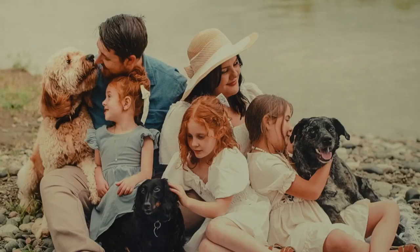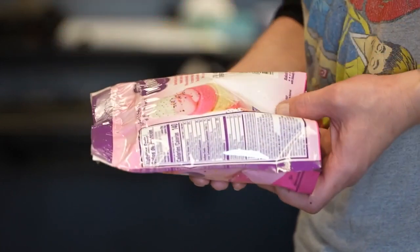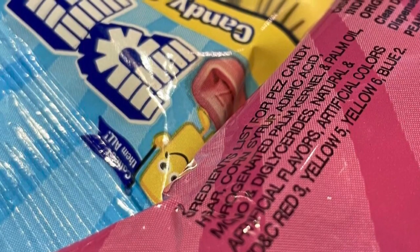Alyssa Biddle thinks twice when it comes to what her 3 kids eat. It's been an amazing journey to see the difference in all of their behavior. 2 years ago, she stopped feeding them food with synthetic food dyes. At first, it can feel really overwhelming. The more people we heard were going off food dyes, I was like, that's just, it seems so daunting.